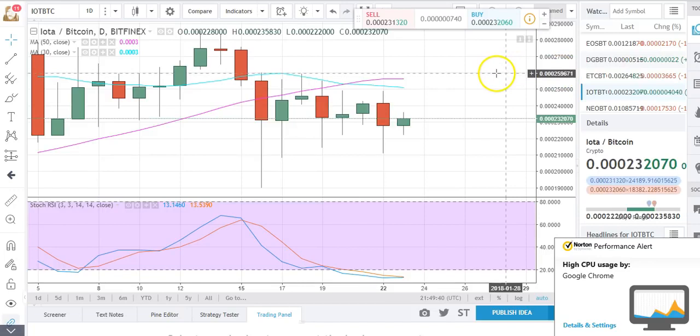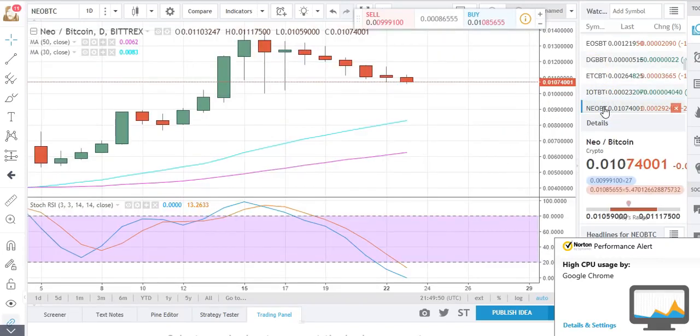Okay, so somewhere like 0.000026. You know, we just stay steady between 2.6, 2.7. This can change, and it will cross back over. Right now, iota has a bearish chart.